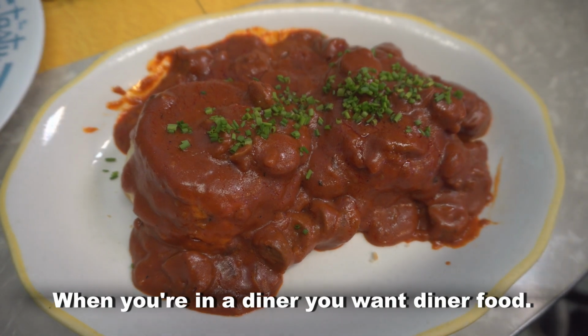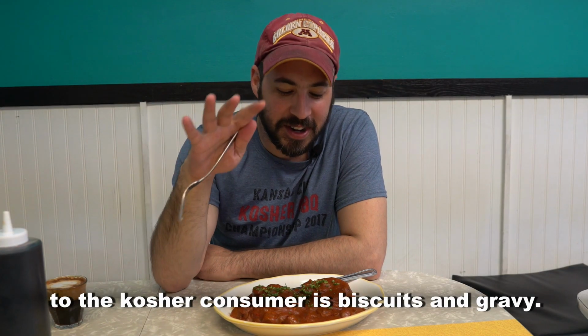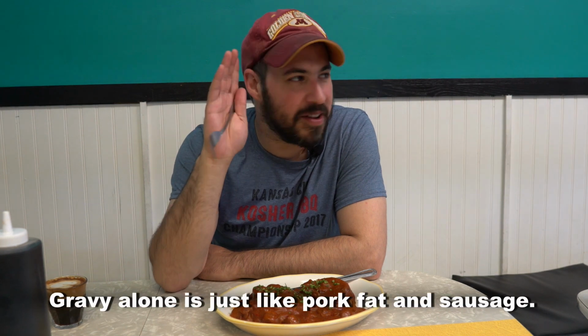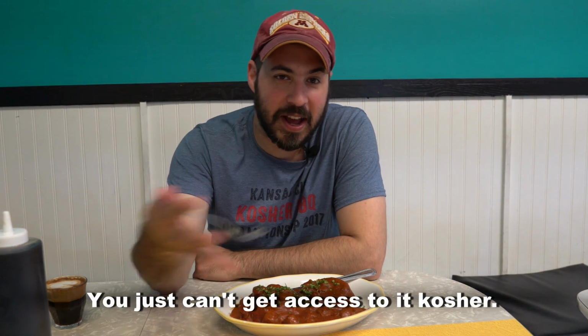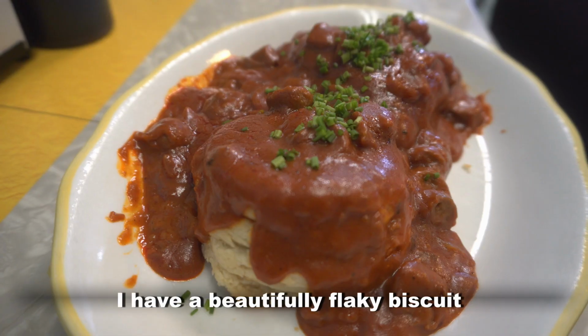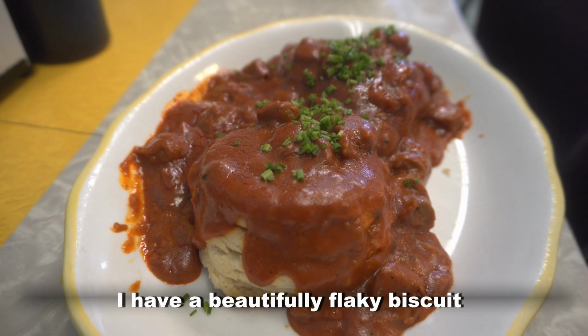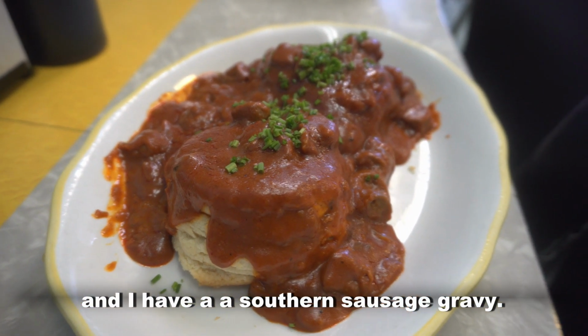When you're in a diner, you want diner food. One of those things that was never really accessible to the kosher consumer: biscuits and gravy. Right? Gravy alone is just like pork fat and sausage. It's the greatest of things it can be, but you just can't get access to it kosher. We are in a vegan diner making vegan classics. I have a beautifully flaky biscuit, and I have a southern sausage gravy.